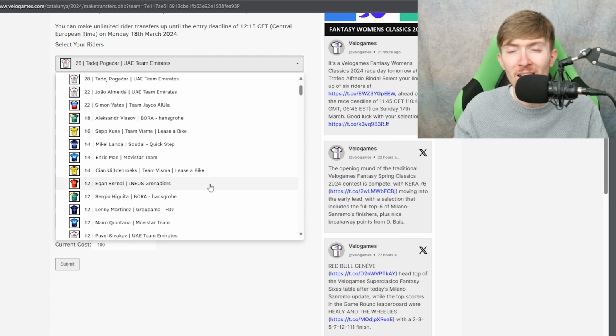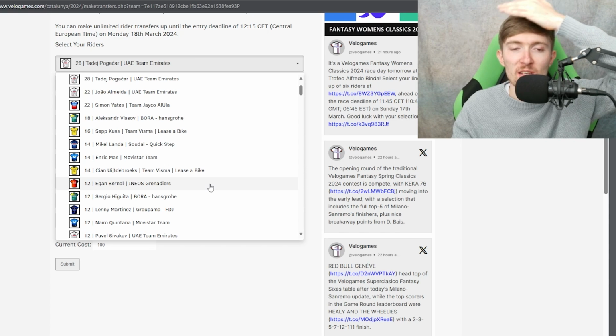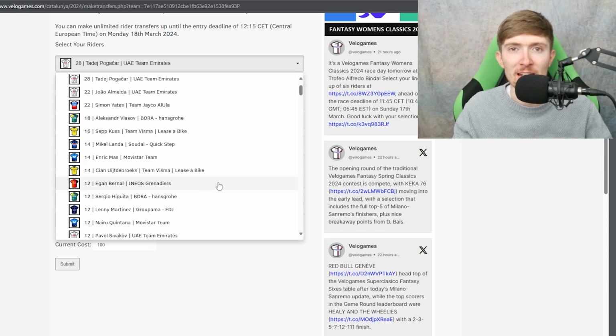Somebody like Bernal, personally, if he does the same that he did at Paris-Nice, he'll be a fantastic pick. He got like 500 points there. So if he does exactly the same, that'll be brilliant. And I actually think the terrain suits him more. He's been on a really good comeback, you could say, this year. And I think this is just another step towards him being competitive again. So I'm a big fan of Bernal for this race. I certainly think that he's a top 10 candidate. And I look forward to seeing his next step in his comeback story.